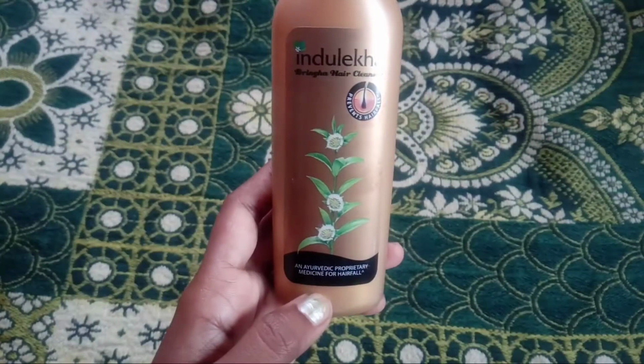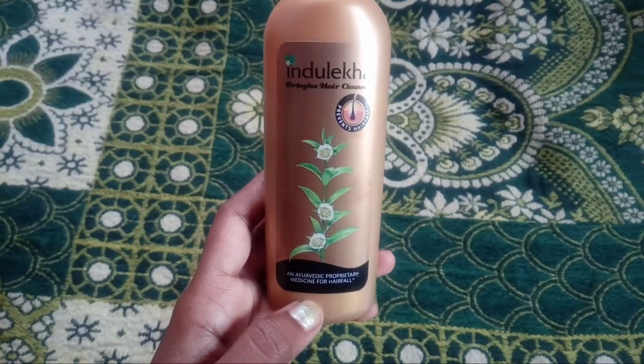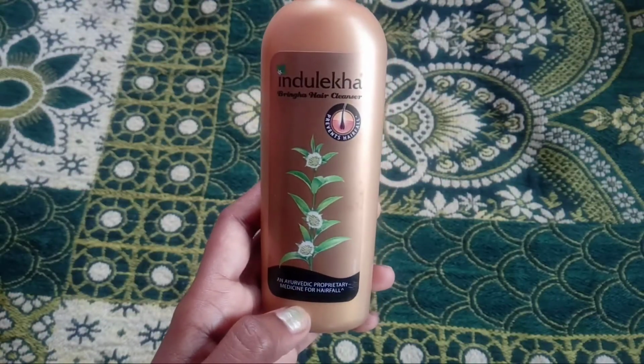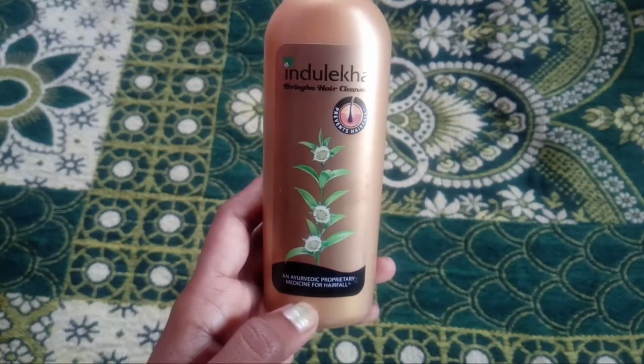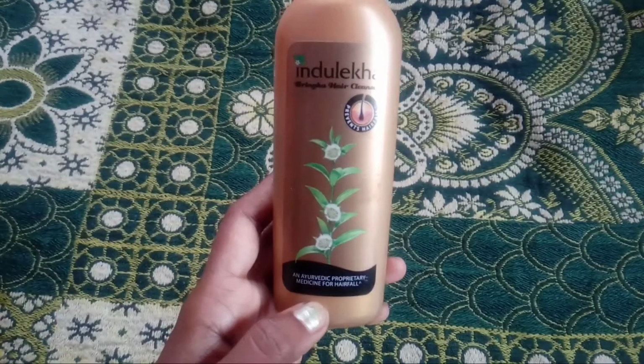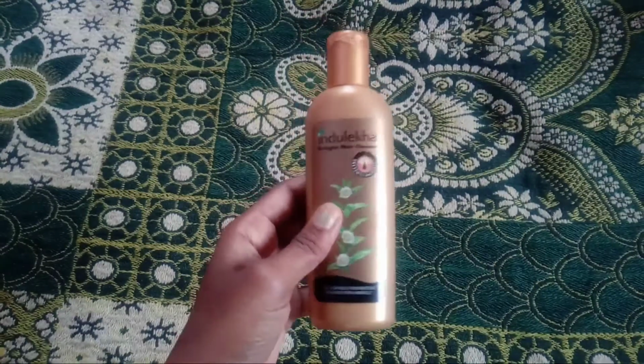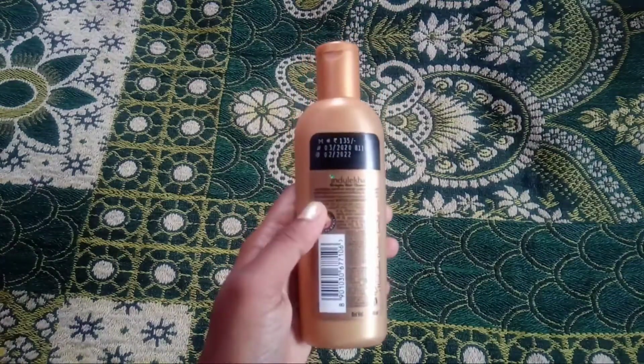Packaging of the product is just normal as compared to other shampoos. They have mentioned that this shampoo prevents hair fall. They have even mentioned that it's an Ayurvedic proprietary medicine for hair fall. Now, let's see what is there behind the packaging of this product.